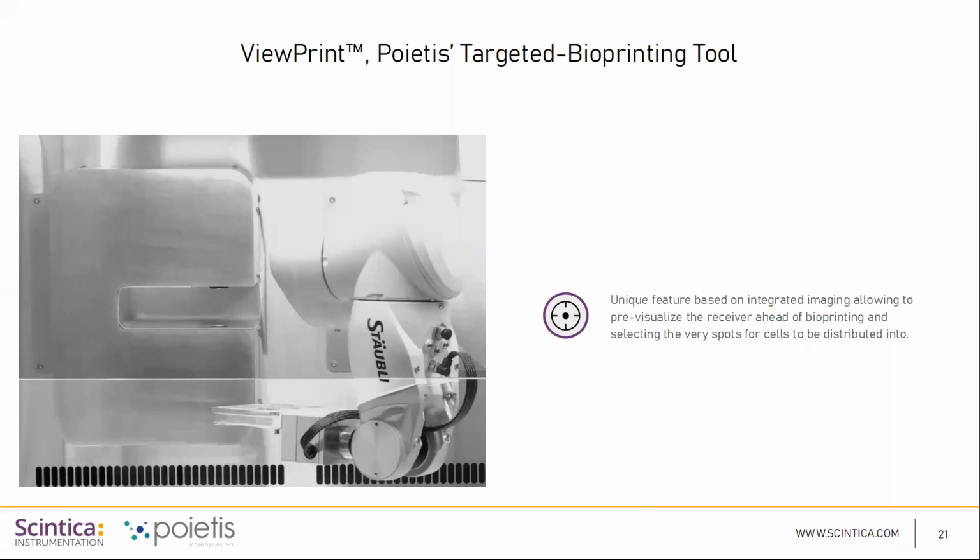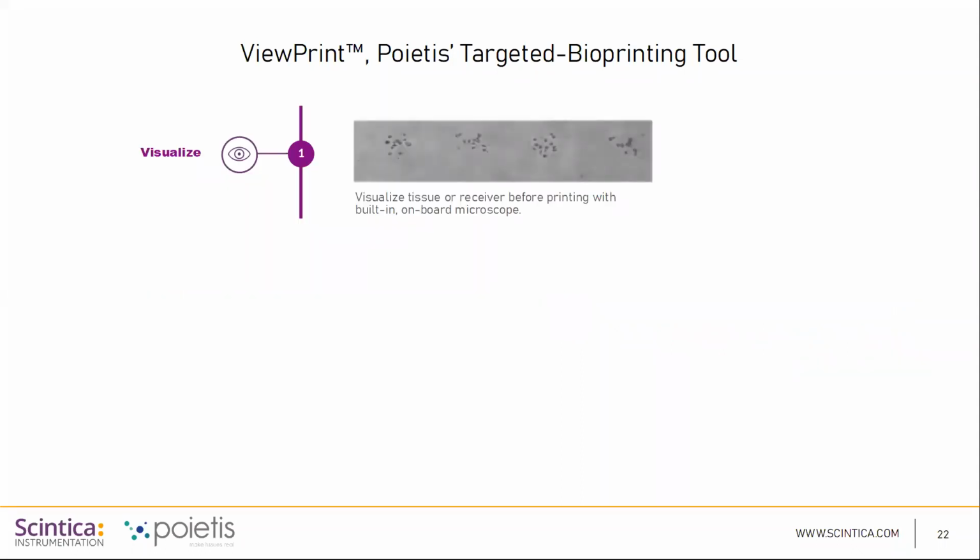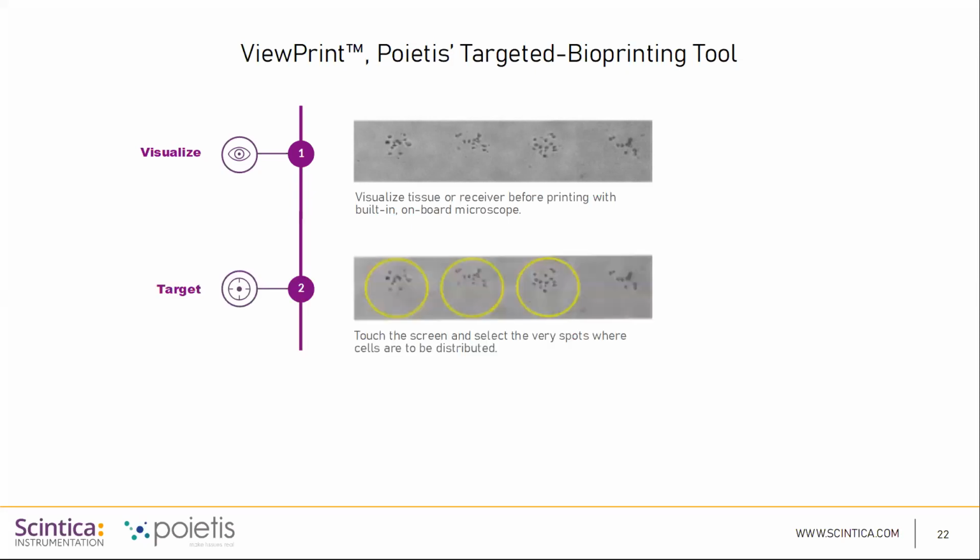This feature here is called ViewPrint. That's actually a really cool tool that allows the user to visualize the receiver through microscopy ahead of the printing, and to select one or several specific spots for cells to be distributed into. So here's how it works. First, you're going to have to launch ViewPrint, and then just easily move to the area of the receiver that you want, with your fingertip, right on the NGb-R touchscreen interface. There's a computer that comes with the instrument, of course. There you may select the spots for cells to be printed in, and simply let the system do its job.